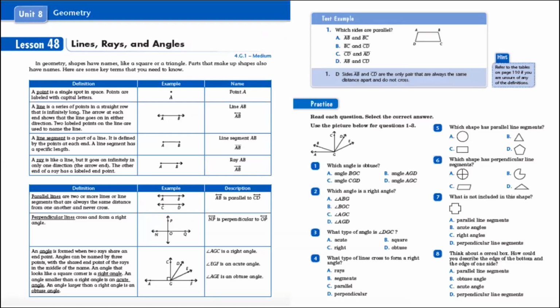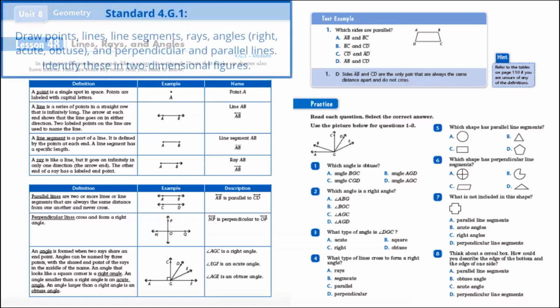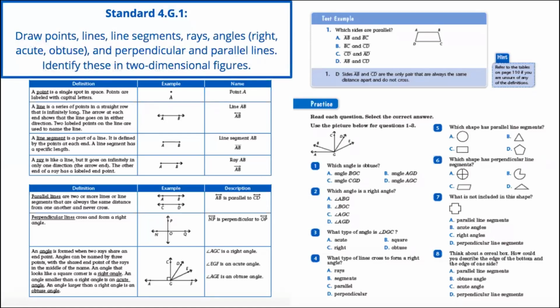and actually doing analyses of, does this lesson in particular fully cover the standard? And so I'm showing on screen a lesson from a newer print product that's focused on this standard of drawing lines, line segments, rays, and then identifying these in two-dimensional figures. When you look at this lesson, it absolutely aligns to this standard. It's going through all of the definitions of these things, it's giving examples, and then students are led through practice problems.